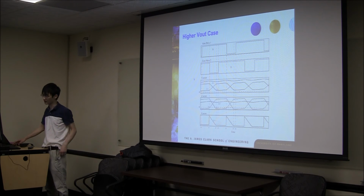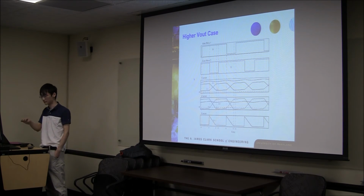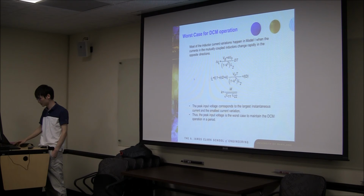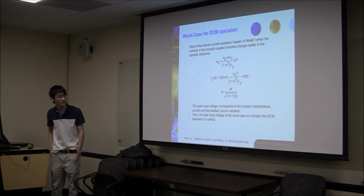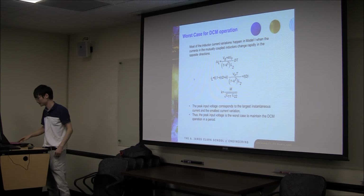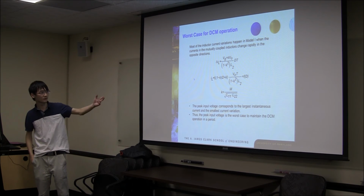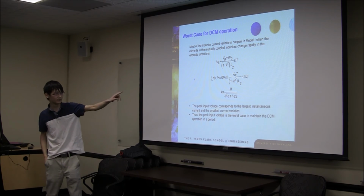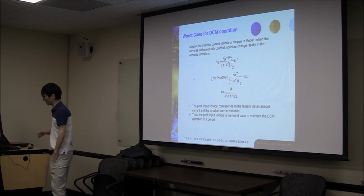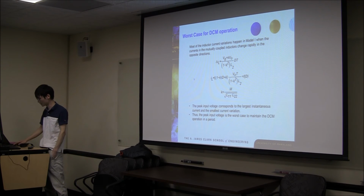And so this is a high output voltage case, and previously that's a lower output voltage case. That means in this case the output voltage is higher than the input voltage. So the waveform is a little bit different from the previous case, and we can calculate the current ripple here. The current ripple is subject to that equation, and you can see that we derive an equation for the coupling coefficient. So K is the coupling coefficient here, and that's related with the inductor current. By using that equation, we can figure out the coupling coefficient.